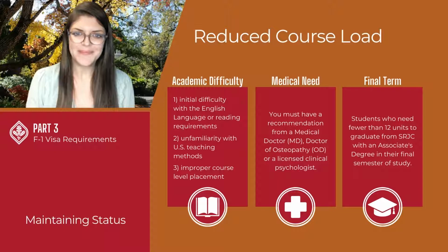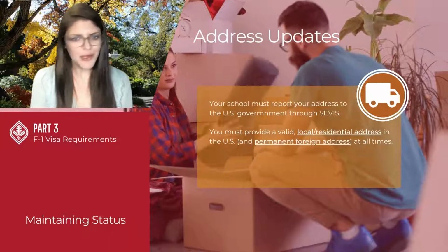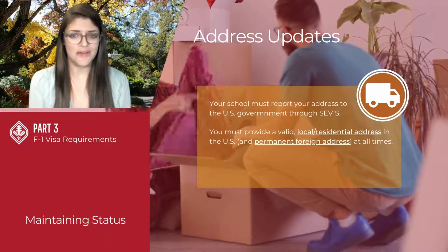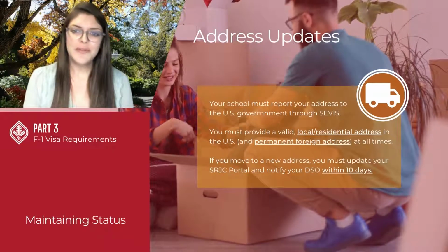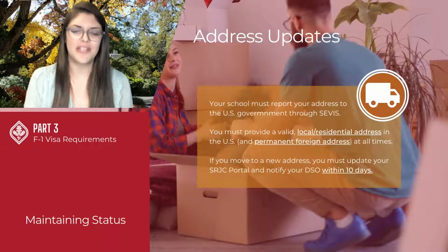You must always provide a valid local residential address and a permanent foreign address. Mailboxes or PO boxes are not valid addresses. Your address is maintained in SEVIS by your DSO, and if you move to a new address, you must first update your student portal and second, notify me within 10 days of the change.